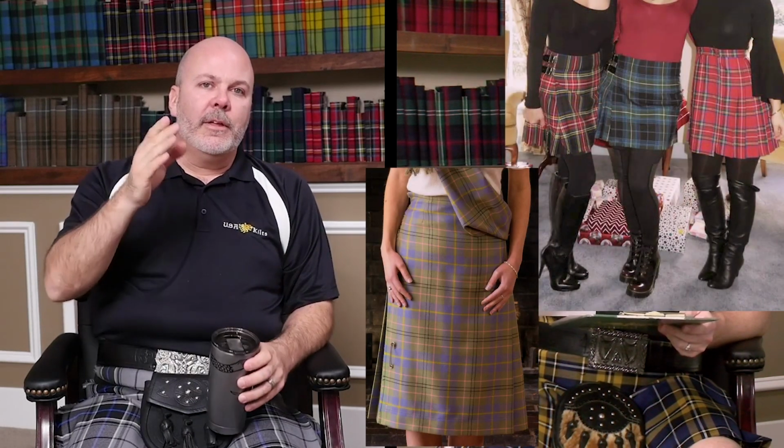Traditionally speaking, a kilt is a man's garment. A pleated skirt to the knee is a man's kilt. Women traditionally, again in finger quotes, wore it below the knee or above the knee. Now, there are exceptions, obviously, for bagpipers and people like that. That being said, women's fashion is much more lenient than men's is.